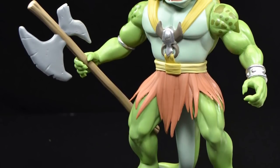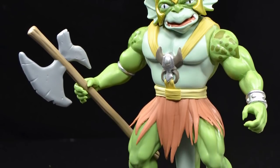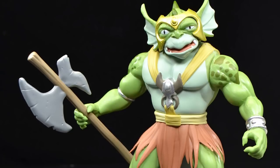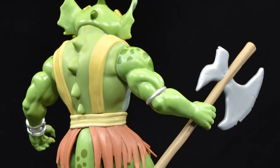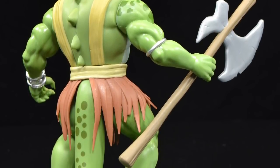He's smooth, and I guess for the cartoon accuracy, that's probably correct. I'm used to the vintage toy having a lot of scaly skin sculpting to it, so this is a little bit different. Really? Oh yeah, I loved the Thundercats line when I was a kid.